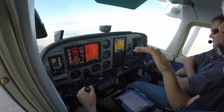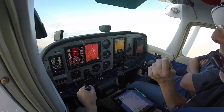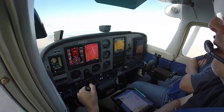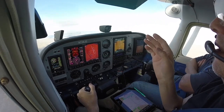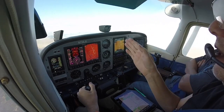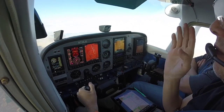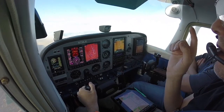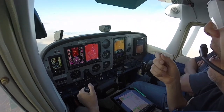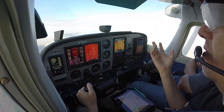Okay, so we need to go 5,000 feet down. Yeah. It's in about 15 minutes, a little bit less, and the reason I say 15 minutes is because we're going about 1.5 miles a minute. And you say it's 7 miles, right? Yeah. So 7 miles, that's 14 miles. That's going to take about 10 minutes. 10 minutes, and we need to drop about 5,000, so that's 500 feet a minute.